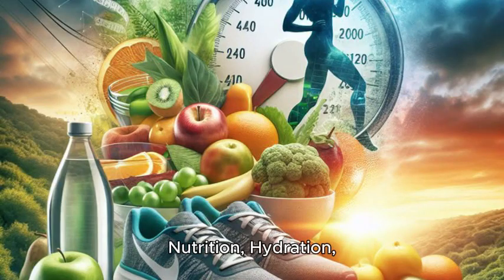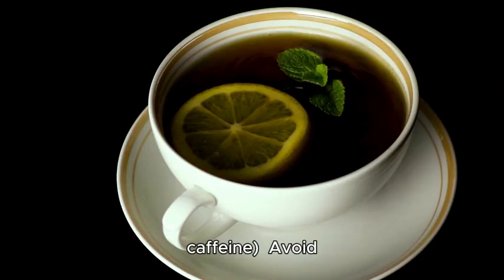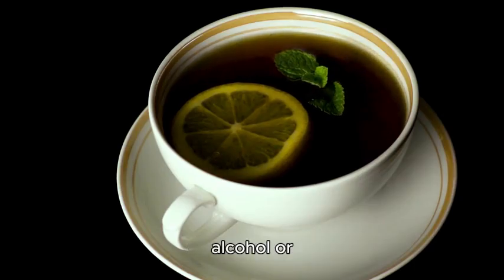12. Nutrition, hydration and self-care. What to eat. Anti-inflammatory foods, leafy greens, berries, fish, omega-3 sources like flaxseed and walnuts. Avoid sugary or acidic foods that damage teeth. What to drink. Water is essential. Herbal teas, no caffeine. Avoid alcohol or caffeine, they dry you out.